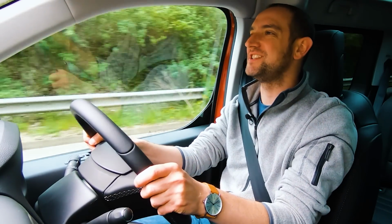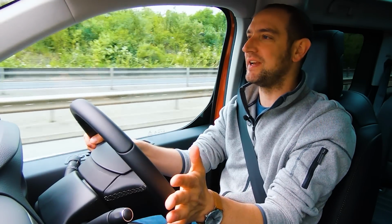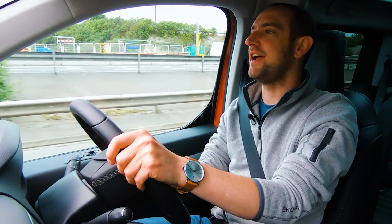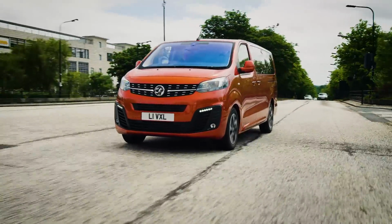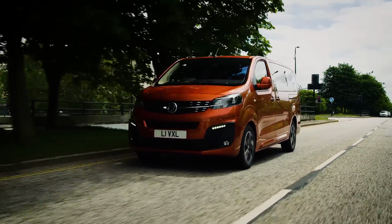Up front, you've got a hugely adjustable driving position and a really nice elevated view of the road ahead. In fact, the massive windows and mirrors mean that your view is actually really good in every direction. The quality of the cabin feels smart and solid, even if its commercial vehicle routes are pretty obvious.